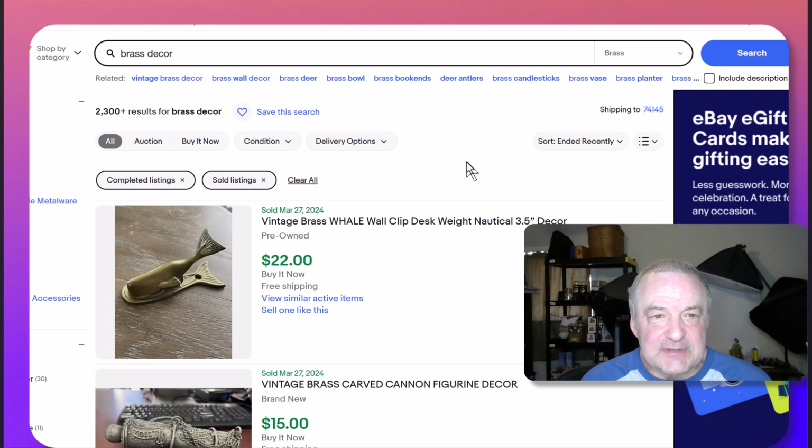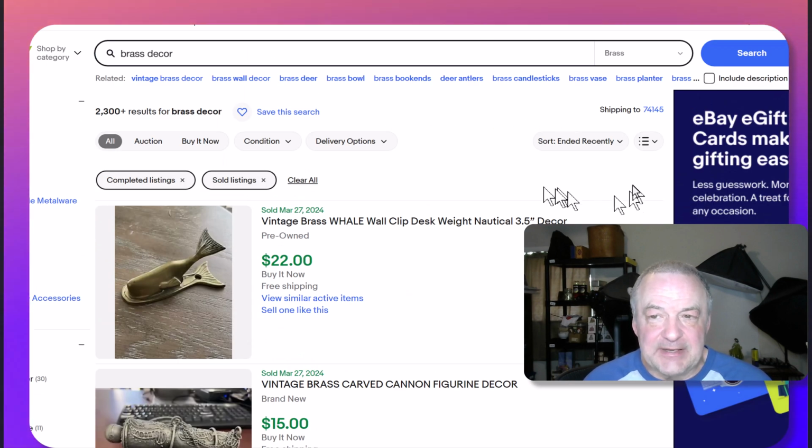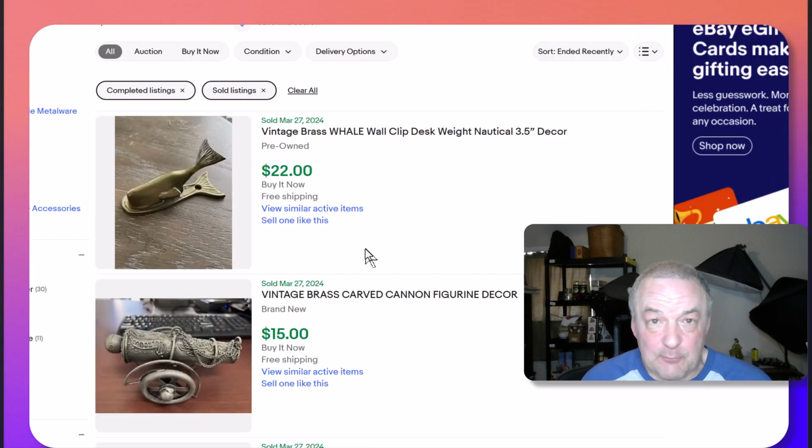All I did was search for brass decor, and I didn't sort them by price or anything, but I did click on sold items. I'm looking up comps, just recently ended comps of brass decor. And let's look at what we find. A brass whale. This thing, I don't know, 3.5 inches long. There's nothing to it. This is going to be at a garage sale on a table full of knickknacks, and they're going to have $1 at the most probably on this.